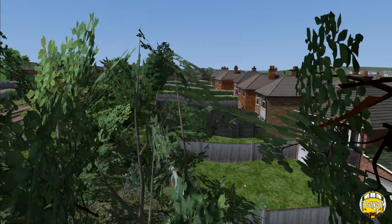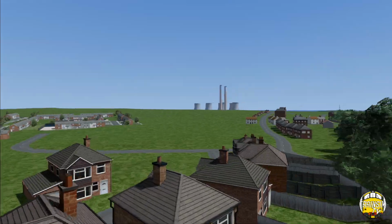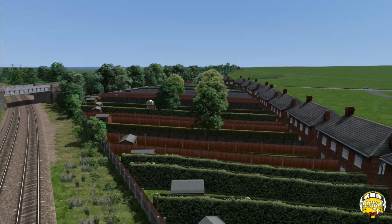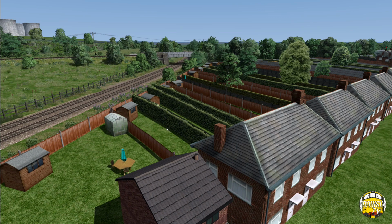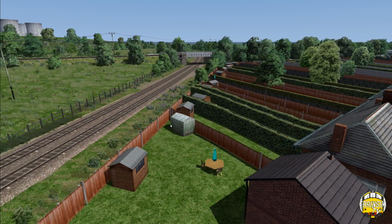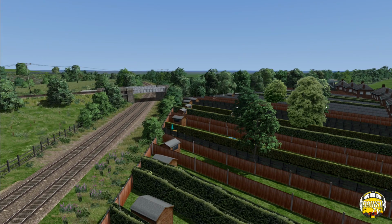But you can see what I've done here is I've used different fences. I've used hedges for some of them, different coloured fences. And a better example of this, actually, is down here. So the reason what I do is if it's an old row of houses, you've got to remember that when it's an old row, people have had more time. If the houses like these are 50 or 60 years old, they've had more time to then mess about with the gardens in real life.